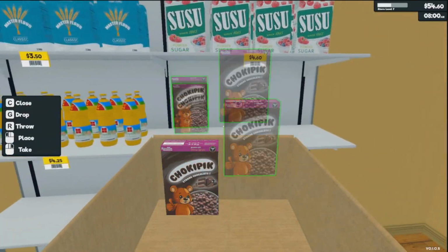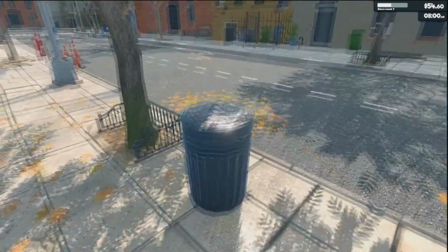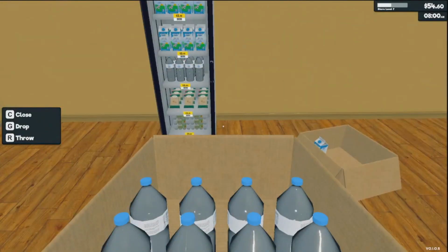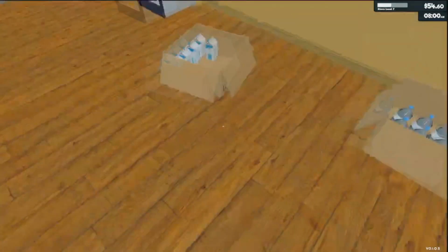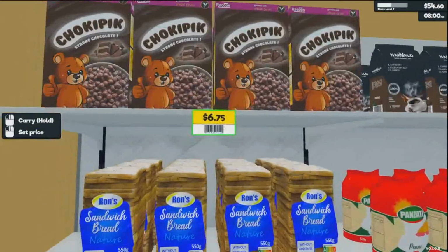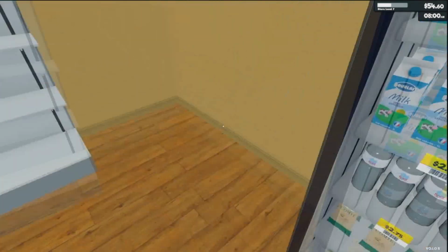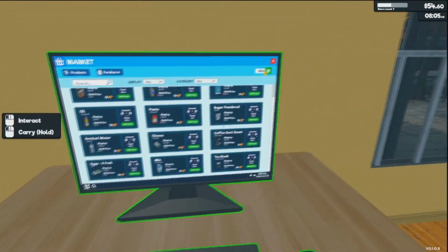I'll just put these over here. I don't know why I was thinking I have more money than I do. Whoops. Okay, so the cooler items, they're gonna have to stay over here. We just don't have enough room for that right now. So let's go through and check our pricing. Okay, so we've made all the appropriate adjustments. Let's open up for the day here.